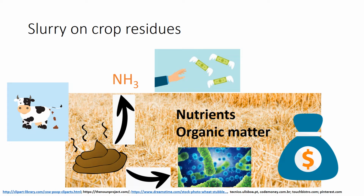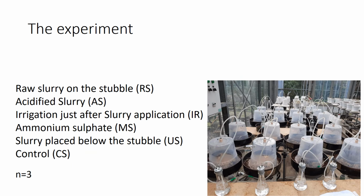The main goal of this work is to provide a better understanding of ammonia emissions from slurry applied on stubble-covered soils. Also, to assess some strategies for reducing ammonia emissions from the slurry applied on crop residues. The experiment was carried out in a greenhouse at Instituto Superior de Agronomia in Lisbon, Portugal.